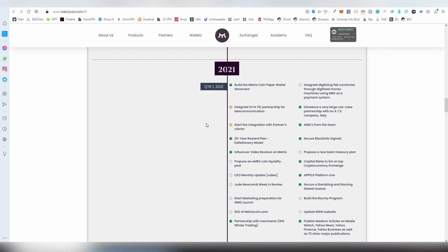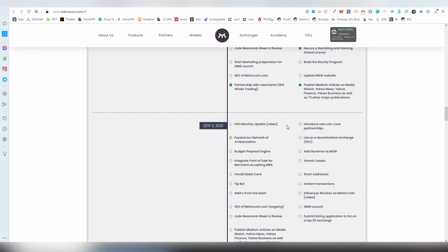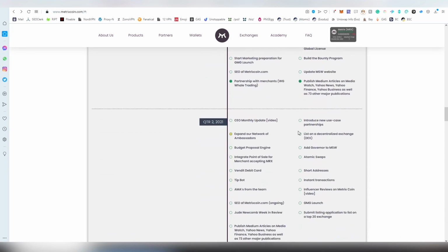And you can read through all the parts of the roadmap yourself, but let's go into quarter two as well. The CEO is planning to do monthly updates, so you have a recap for people who are not necessarily following the updates on a day-to-day basis. Not everybody has the time, and obviously people like me who have multiple coins which we're interested in, I can't even follow them all. So it's good to have recap content which goes through all the updates and things that are being done.